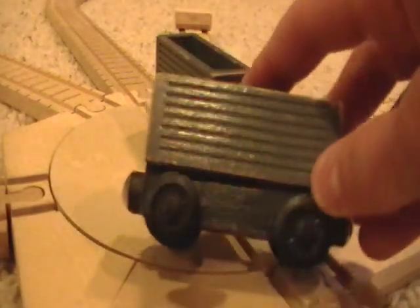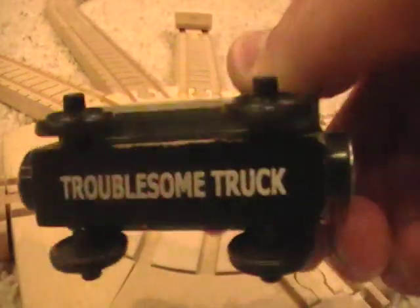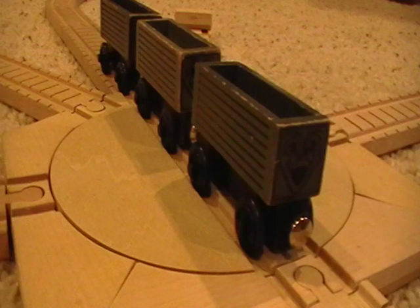Now this one obviously is beat up a little more. It's actually slightly colored differently, but look at the bottom here, how beat up that is. And then the final one here looks really similar to the one I already have, the one I had for a while, but it actually says Troublesome Truck on the bottom. So if you guys ever see these on eBay, I recommend getting them. It's really weird because these have been rare and retired for a while now, but you always find them on eBay. It's like people don't want them anymore. So if you can, snag them if they're cheap. I bought two for $20.